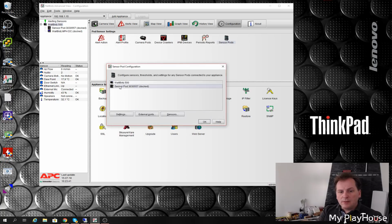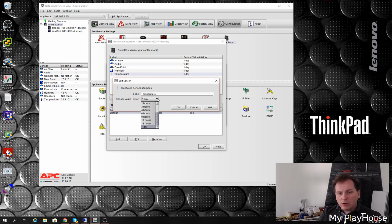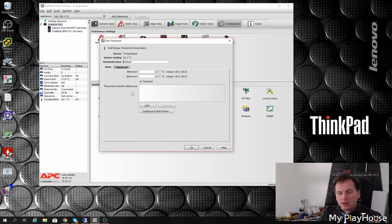Okay, sensor part here, and that's docked. So let's see the sensors in that. That's way more interesting. We have the airflow, we have the audio, we have the dew point, humidity, and temperature. So temperature could be very interesting. So let's see what we have. Temperature modify. Temperature, we are recording that for 1 day. And we have the thresholds down here. So right now it has a default range threshold enabled, yes. So let's edit that, see what I've set.